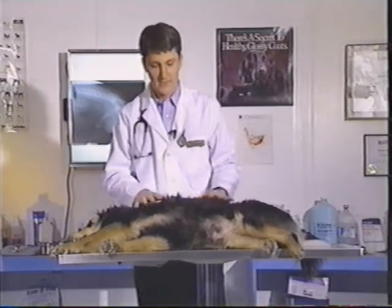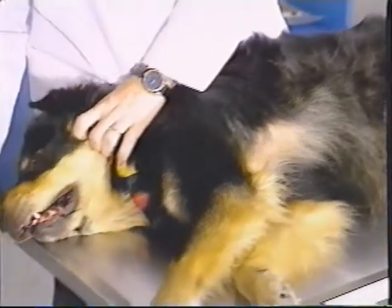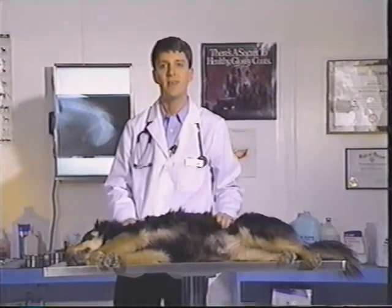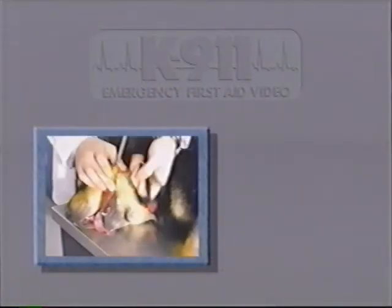When you've succeeded in dislodging the object, check to see if your dog's breathing. Remember, watch for the rise and fall of her chest, and feel for the exhalations leave her nostril. If she doesn't resume breathing on her own, you'll need to use resuscitation breathing to revive her. It's pretty simple, mostly common sense.